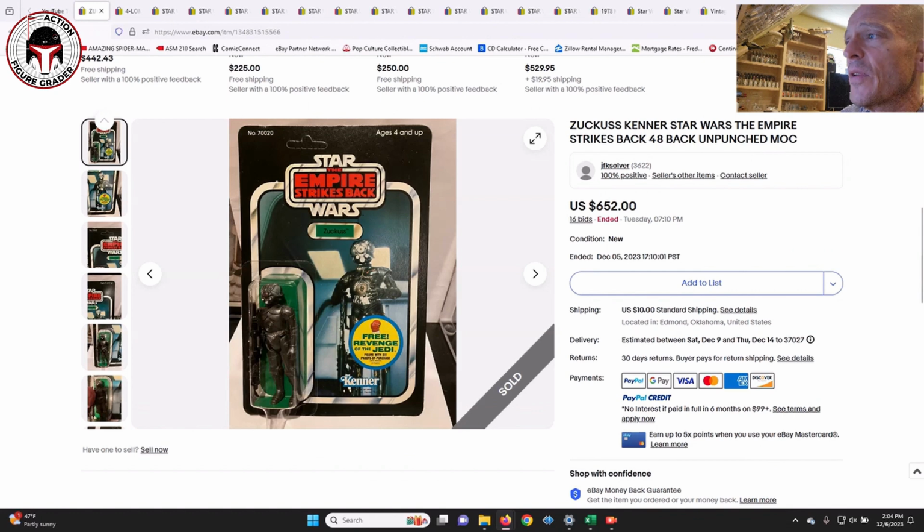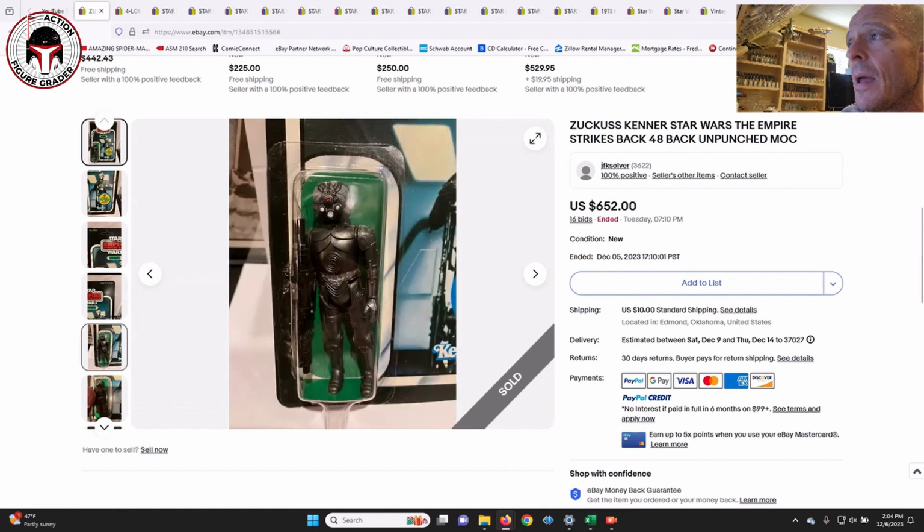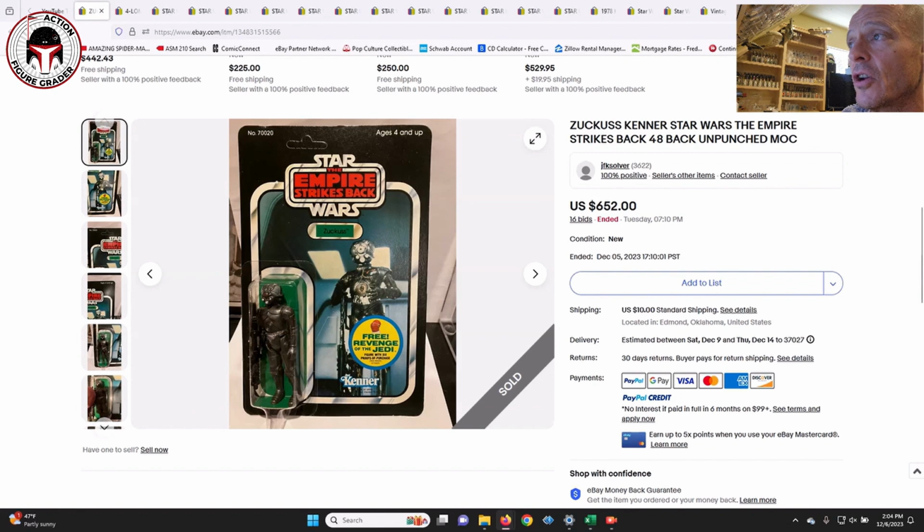All right, let's start off with a couple of beautiful Revenge of the Jedi 48 back Empire Strikes Back cards, and they are two bounty hunters. The first one is Zuckuss, clear blister, unpunched. It was a beauty, and I was not sure where this one was going to end up, but it looks like a good solid 80 grade to me. It looks awfully nice for Zuckuss here, and it sold for $652.